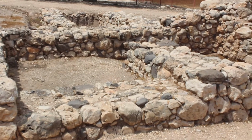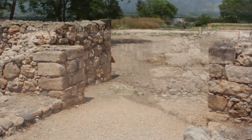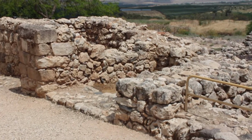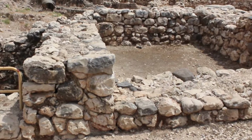However, the problem with this theory is that this style of building gates preceded King Solomon and belongs to a much earlier period. This is known as a Syrian gate, and the style of Syrian gates was imported to this region from the north and became a standardized way of building gates in cities. Therefore, it's very difficult to use this standard of how the gates were built to prove anything about who built and when.